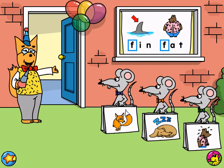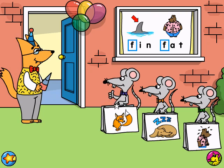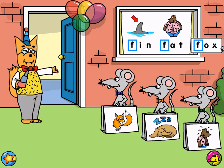I'm having a party and I'm bringing a fin and fat. Click on the rat whose word starts with the same sound as these words. Fin, fat. I'm bringing a fox. Right this way. A fox. Fin, fat, fox. Come in, come in.